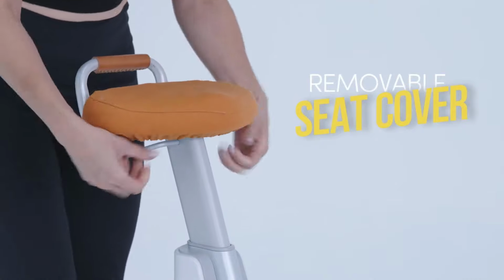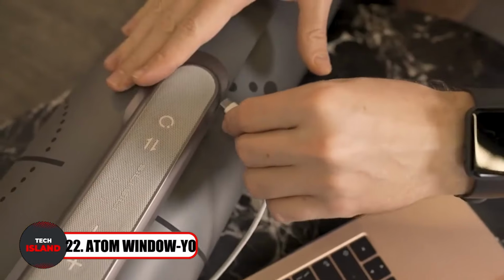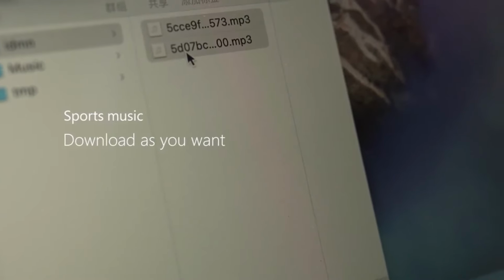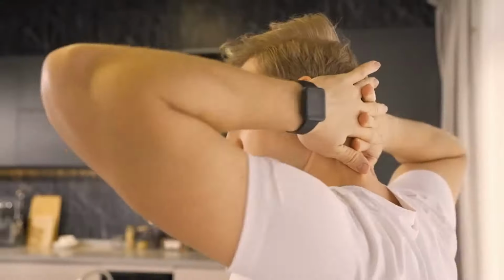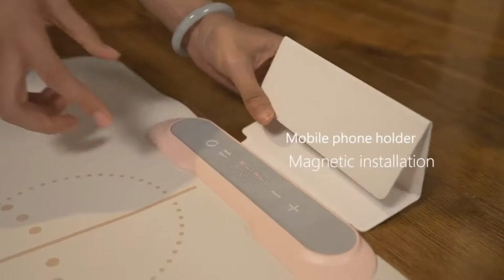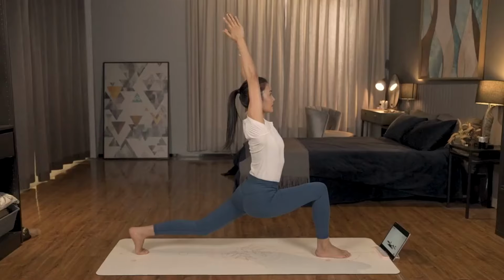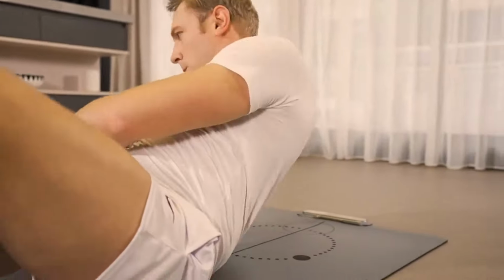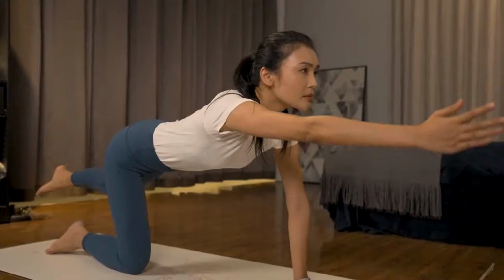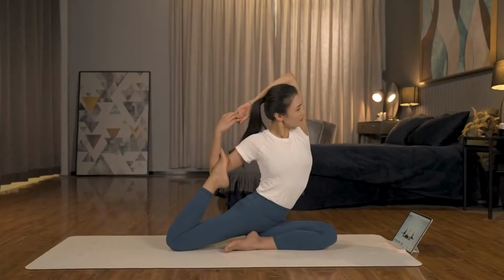Speaking of exercise, check out number 22. Dice Smart Yoga Mat. This smart yoga mat is an innovative solution to keep you warm and cozy during your sessions. With adjustable heat settings and eco-friendly materials, it's perfect for yoga, meditation, or exercise. Plus, it doubles as a wireless speaker for your favorite tunes with a magnetic bracket for hands-free video playback. It's an indispensable gadget for yoga lovers around the globe.